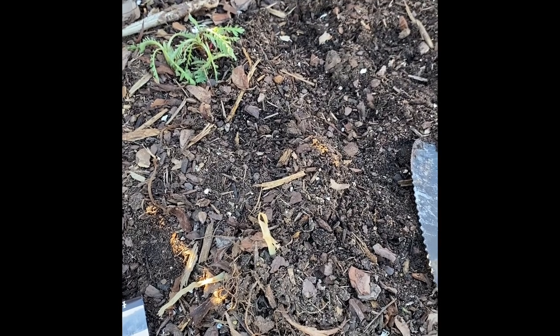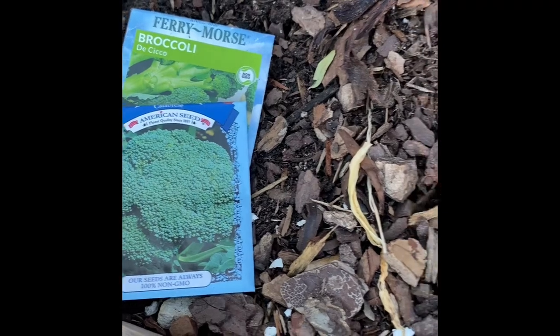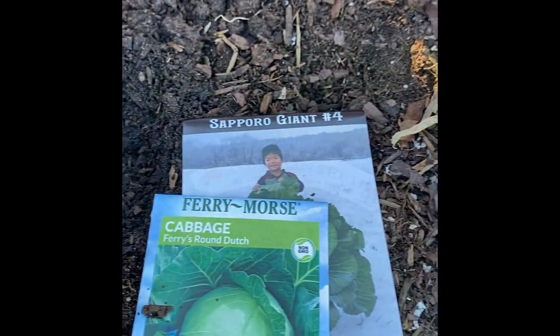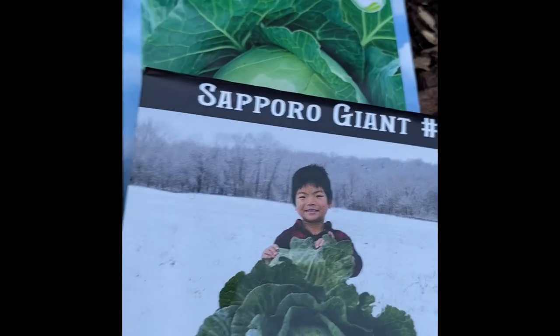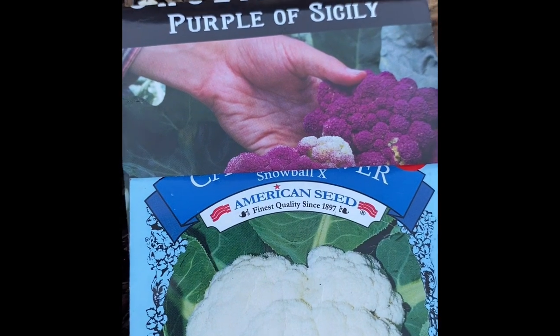I'm going to plant my brassica seedlings today. The brassica plants are cold tolerant, preferring growing in cool conditions. Tips in growing broccoli, Brussels sprouts, cabbage, and cauliflower.